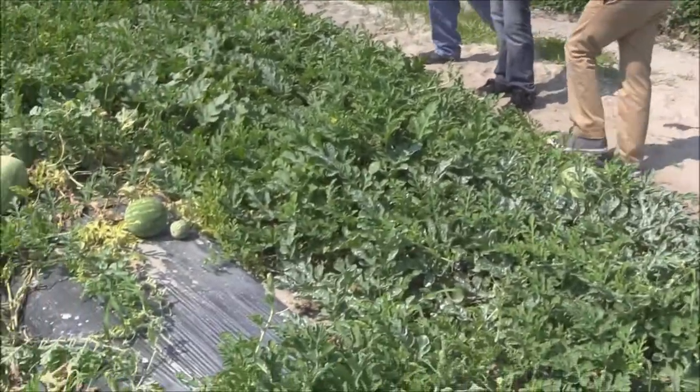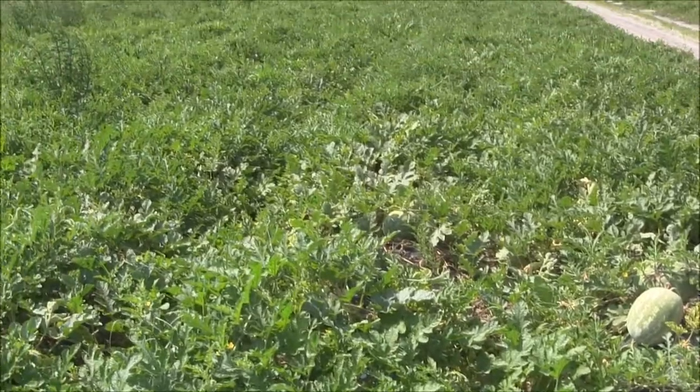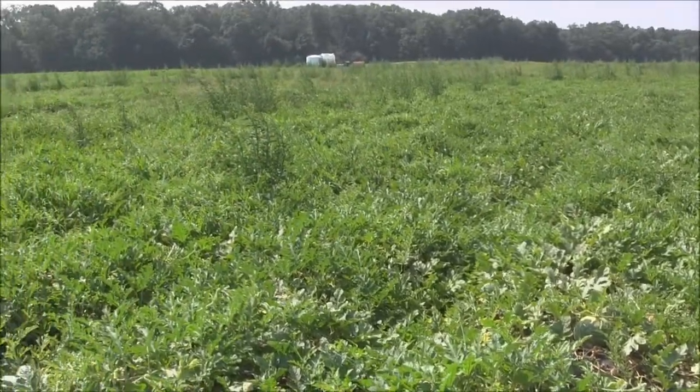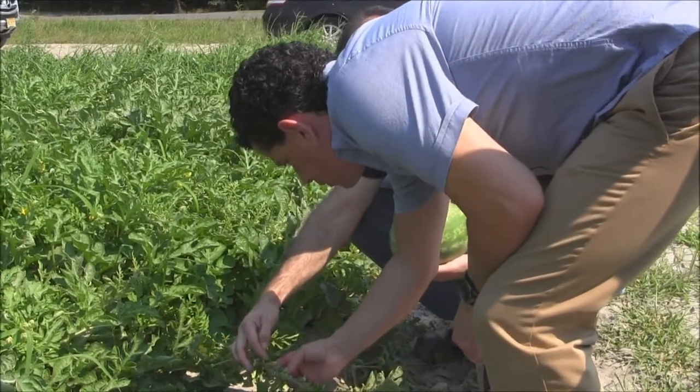It's hard to see them. But you know, that leaf cover helps them get that color, so they don't get all bleached out. But you see that little watermelon there? Yeah. There's the blossom, there's the watermelon.